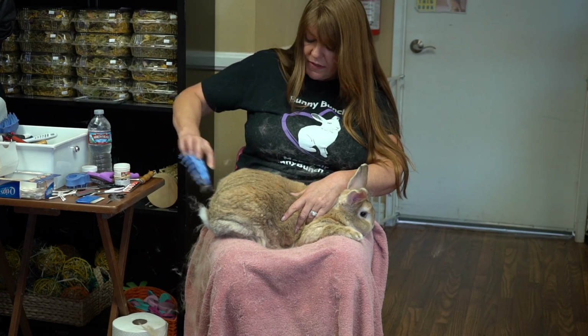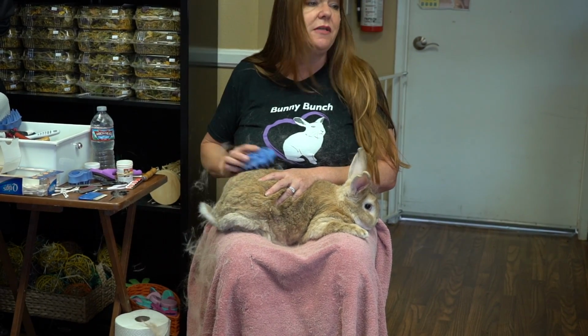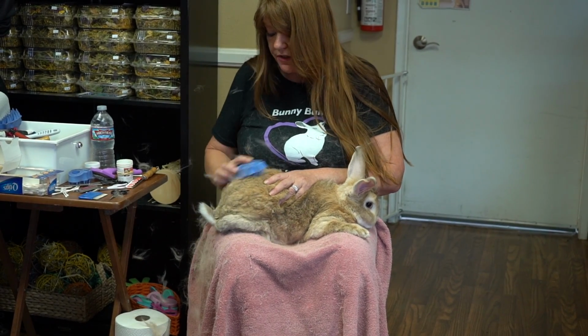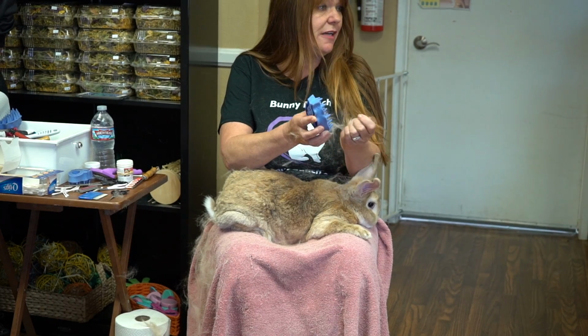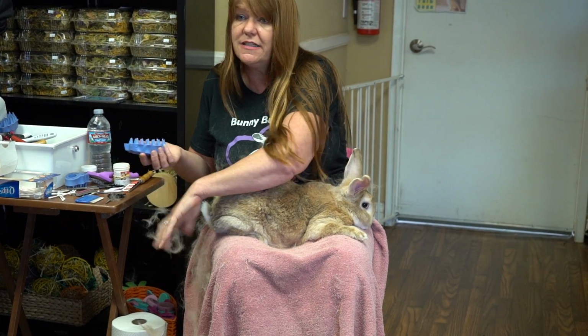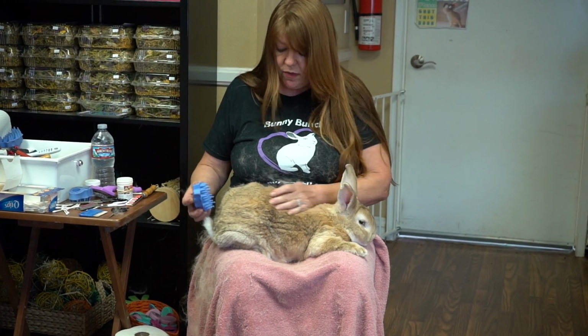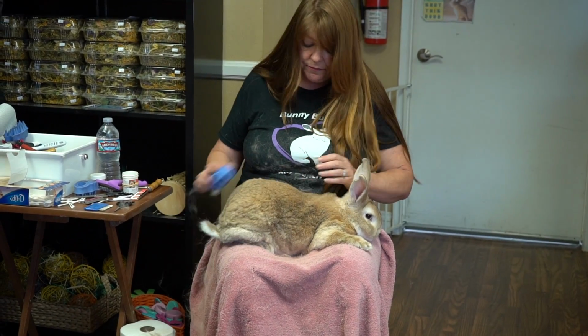So generally, when a rabbit is shedding, like I said, you want to try and brush them every day. It doesn't have to be for a long time every day, but you want to get out the majority of the loose fur. When they're not shedding, I generally suggest brushing them about 3 times a week, because they always are going to have some loose fur. That way you're going to get it off him. Your bunny area won't have as much fur everywhere, because you'll be taking care of all that.